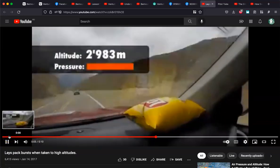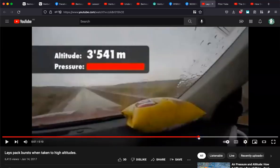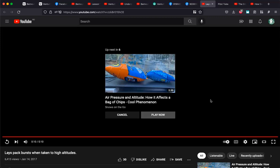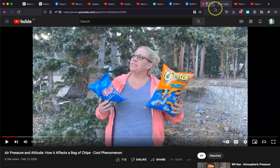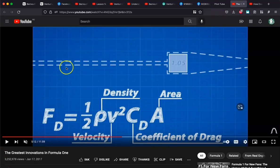And as this person is driving higher and higher up, the pressure inside the bag is not increasing. But what is happening is that the air in the car is losing pressure. As the person is driving up, the air pressure is getting thinner and thinner until eventually, at the top of the hill, at 3,500 meters, the pressure difference is high enough that the bag pops. Well, if we can measure pressure, then we can use that to determine the altitude. And this is, I think, similar to how a barometer works.